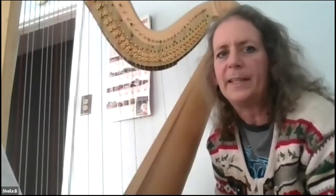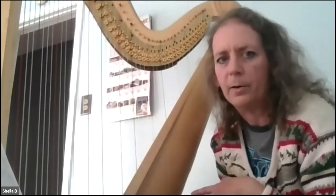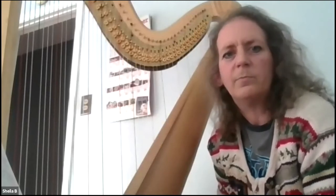My teacher here said there's only so much you can play on the smaller harps. You need a bigger one. So it was sort of a whim to start off. And then I found out I really liked it.